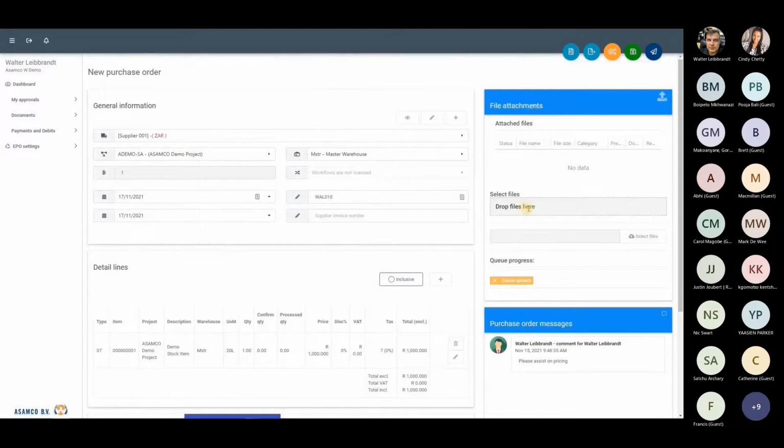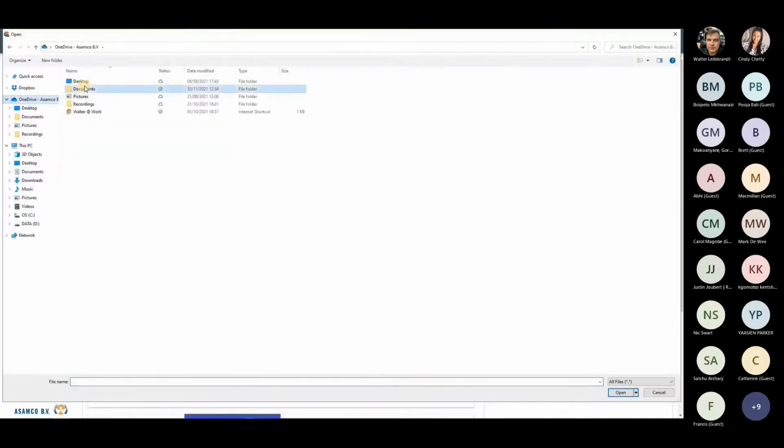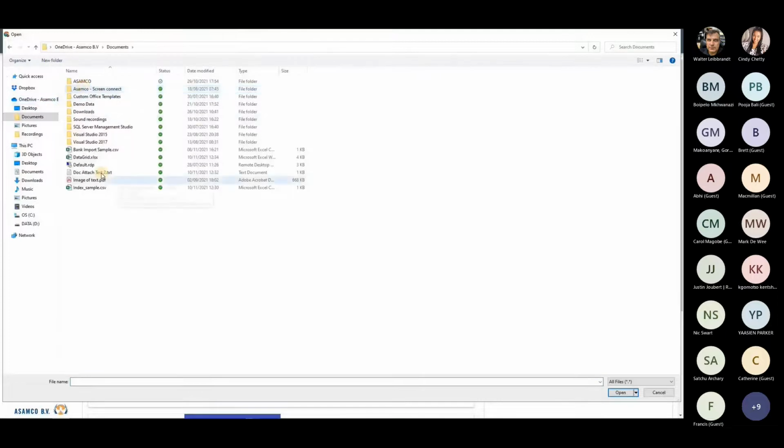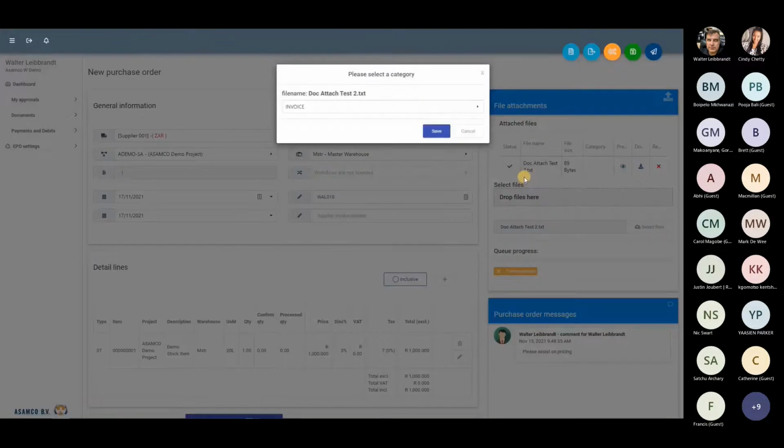There's an option of dragging and dropping files here or selecting the options that I require. If I click on select files, I will be presented with my file explorer, and I can easily find the documents that I need. By double clicking them, I can attach the document.